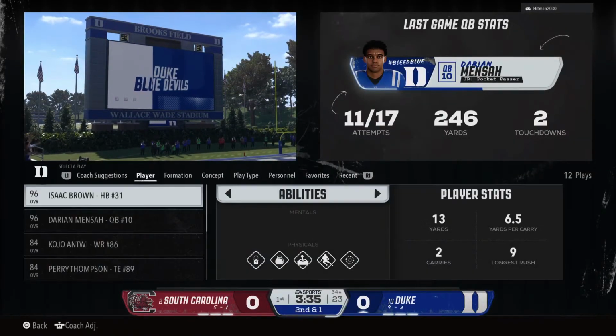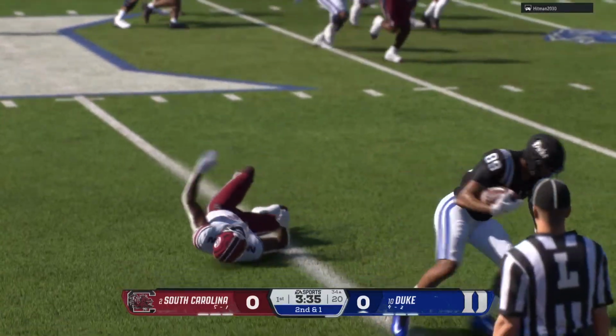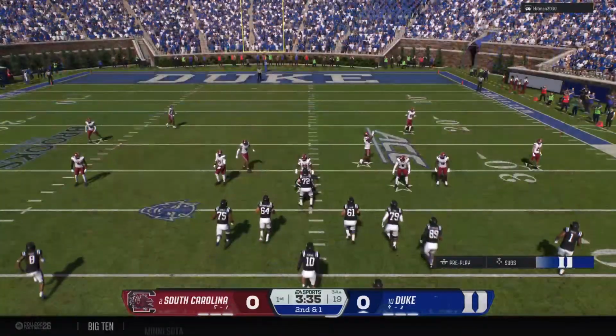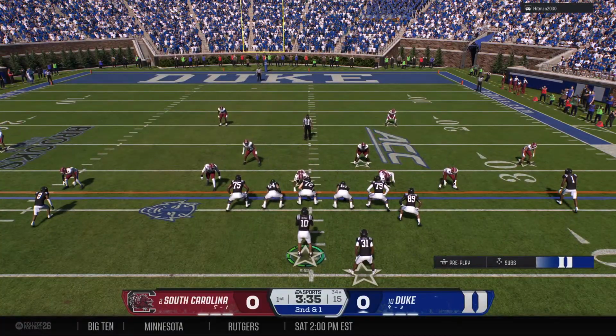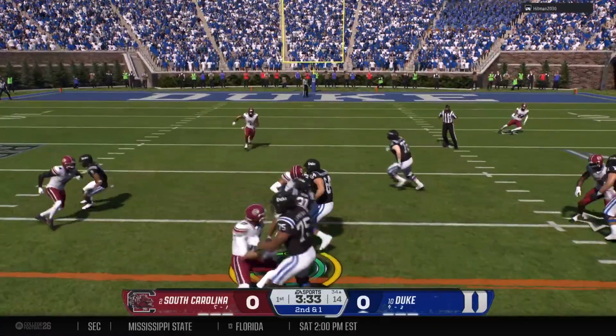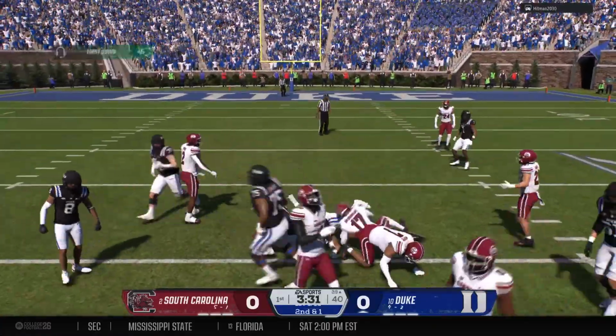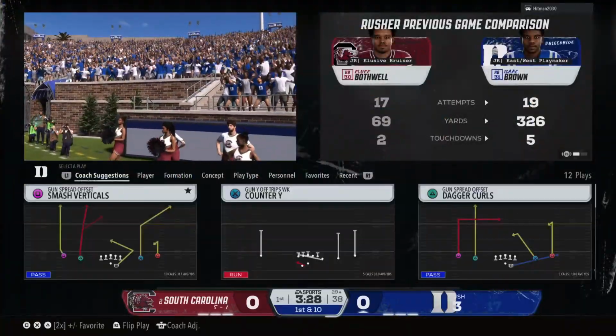So much pressure on the defense against the RPO because you're always going to be wrong if it's executed correctly. Here, they were determined to stop the run. The problem is you leave yourself vulnerable to a throw into the flat. Right flat's open. The quarterback makes the right throw. And look at these yards. And the Blue Devils pick up first down yardage to keep the drive going.